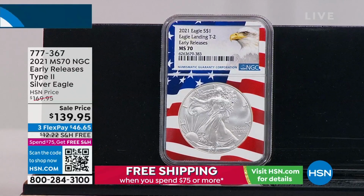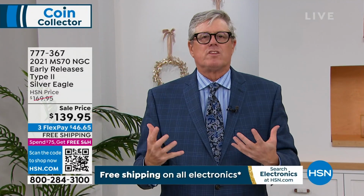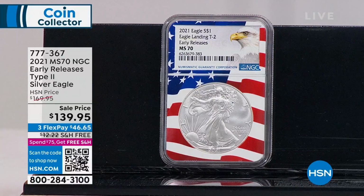Everything else is exploding, demand and everything else. And what I have done is I have taken this and taken $30 off. I've only got a couple of hundred of these. In my exclusive flag core, you can only buy the flag core exclusively from me. We've got it certified absolutely positively perfect 70. Now, let me explain to you what this is.